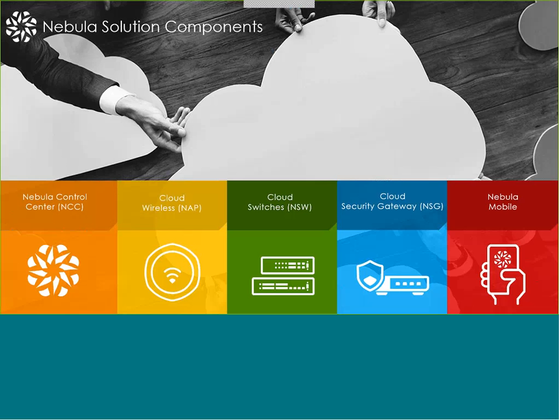So Nebula consists of a couple different components. We have Nebula Control Center, which is our website. It is hosted on Amazon AWS, so it's got the reliability that AWS provides and gives us essentially unlimited scalability. We have our cloud access points, the NAP series, a series of cloud switches, the NSW series, the cloud security gateway, the NSG, and then our mobile app, which is primarily designed not for managing the networks, but for being used by installers on site to easily scan in new devices and assign them to your customer locations, add them to a map, etc.